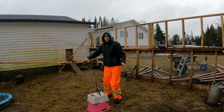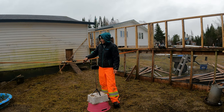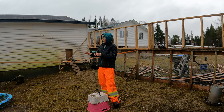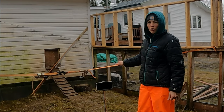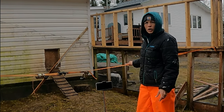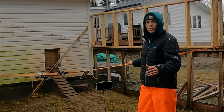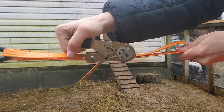So the first thing I'm doing this morning, even though it's pouring rain here, is this. My coop is a little bit old. It's probably 8 or 9 years old, so I've got a little bit of a bow in the center of the walls. So I'm just putting a bit of pressure on it with some tie straps. That way I can put my truss down and everything will be even and I won't have any worries with it. So hopefully this works.